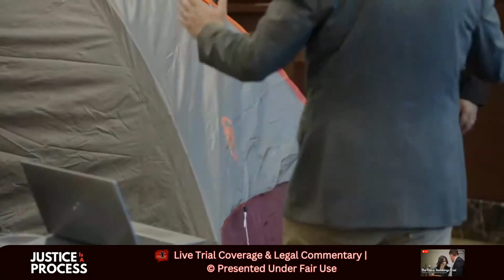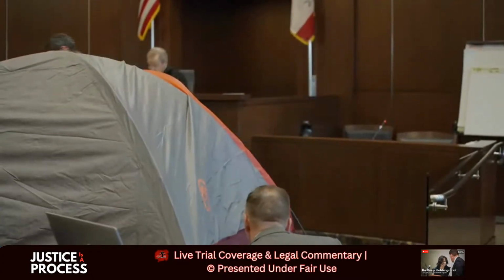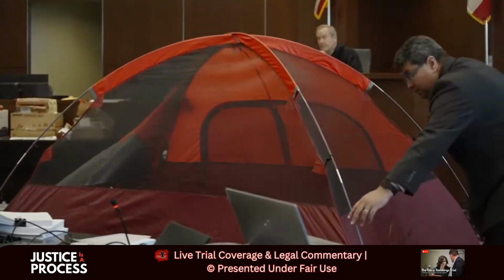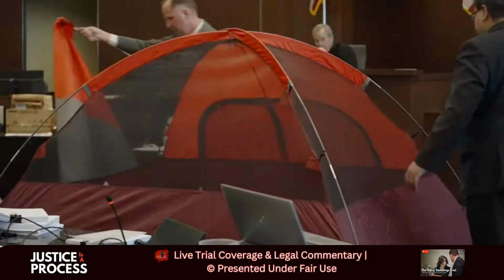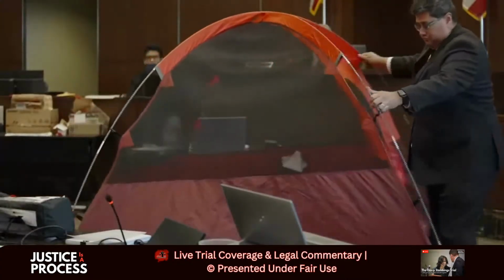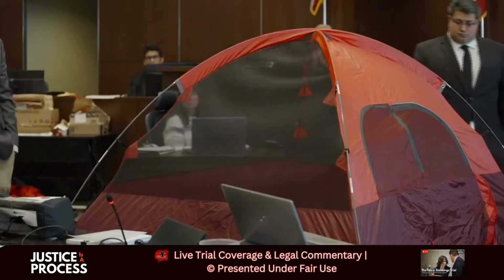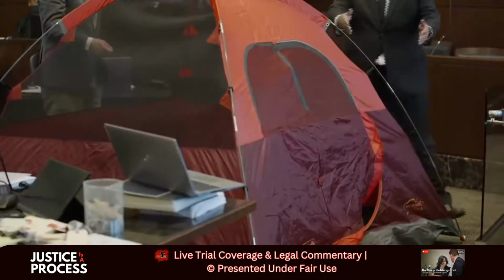Now, is this tent accurate as far as the dimensions of the tent that Ms. Gilly was in? Yes. So I'm going to remove the rainfly and we'll rotate the tent. If you can do me a favor and just turn the tent so that the front faces. Absolutely. So now that we have the front facing the jury, is this the entrance to the tent? There? No. This is the entrance. So the part with the zipper that's facing the jury is the entrance? Yes, this is the entrance to the tent.